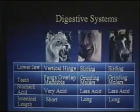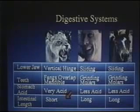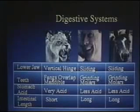And finally, the length of the intestine is a very key differentiating point. Whoever designed the mountain lion seemed to know that when meat sits in the colon, it breaks down into carcinogens, and those cats do not want that meat sitting in the bowel for very long. On a mountain lion, the intestine is 12 feet long. It's time to move that stuff right out. That's a mark of a carnivore.